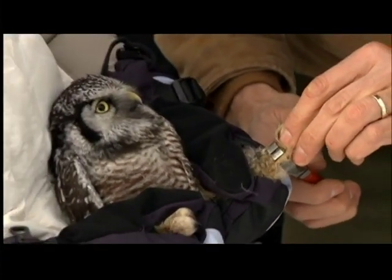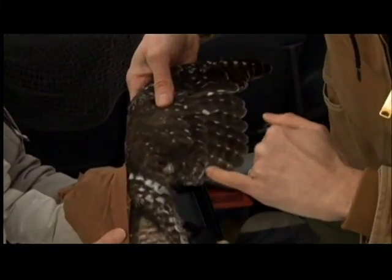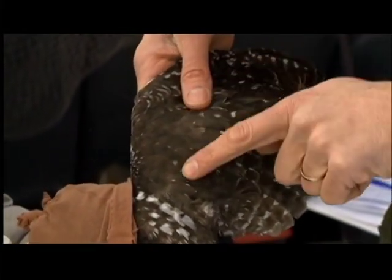They're razor sharp. The biologists check the feathers to see how old the bird is. So you can see these innermost tertiaries. They have a bar, that white bar that goes right across. That's indicative of an adult. Every time we catch a bird, we're still always learning something new. Every time we come out, we learn something new.